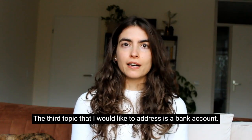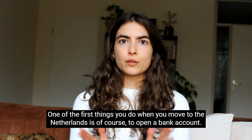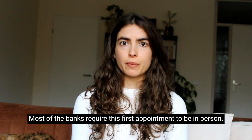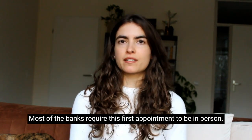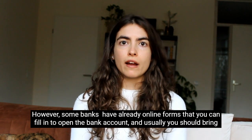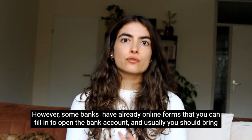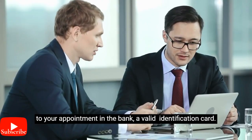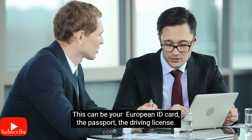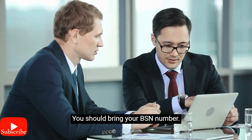The third topic that I would like to address is a bank account. One of the first things you do when you move to the Netherlands is, of course, to open a bank account. Most of the banks require this first appointment to be in person. However, some banks have online forms that you can fill in to open the bank account, and usually you should bring to your appointment in the bank a valid identification card. This can be your BSN card, a passport, or a driving license. You should bring your BSN number.